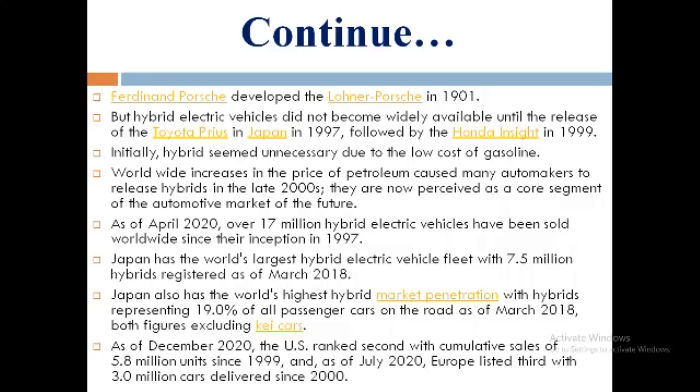As of April 2020, over 17 million hybrid electric vehicles have been sold worldwide since their inception in 1997. Japan has the world's largest hybrid electric vehicle fleet with 7.5 million hybrids registered as of March 2018. Japan also has the world's highest hybrid market penetration, with hybrids representing 19% of all passenger cars on the road as of March 2018, both figures excluding kei cars. As of December 2020, the US ranked second with cumulative sales of 5.8 million units since 1999. And as of July 2020, Europe listed third with 3 million cars delivered since the year 2000.